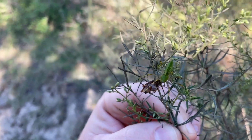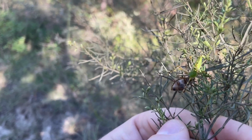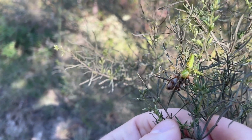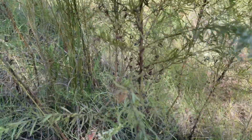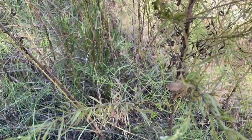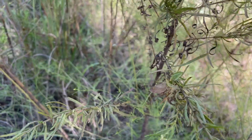They remind me a lot of a crab spider, what they do. And I've been bitten by them. Mm-hmm. Like a bee sting. Oh, he's eating a butterfly. No. They're such a cool green color.